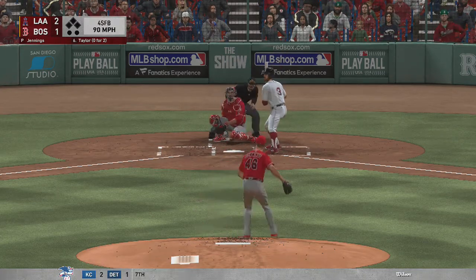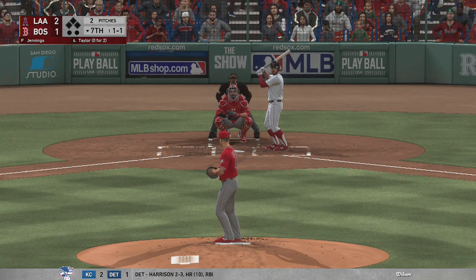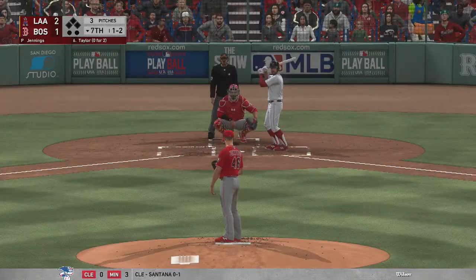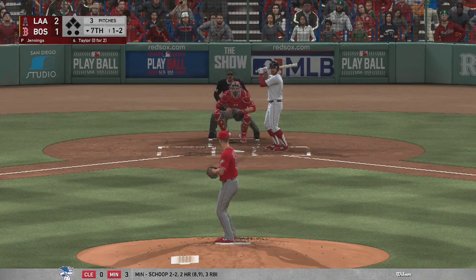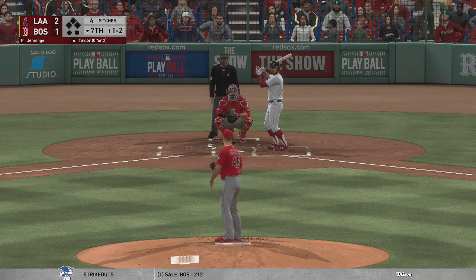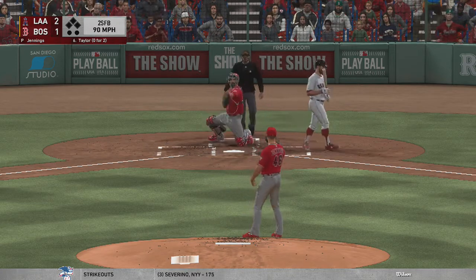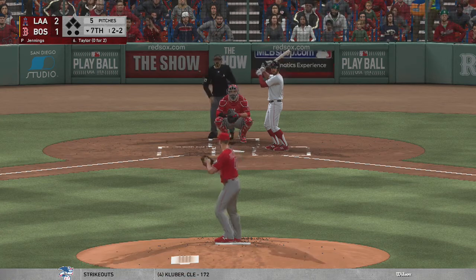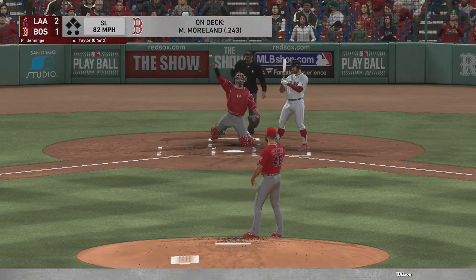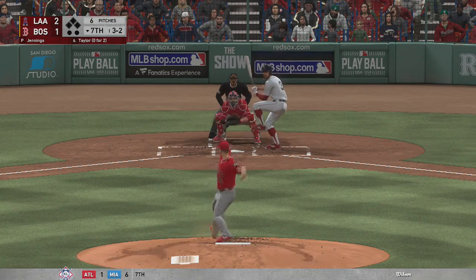The 0-1 delivery. And it's 1-1. Fastball well outside. And he takes ball 3, so it's a full count now. Pretty easy pitch to lay off there, 2-2. Not even close to being in the strike zone. He made it easy for the hitter in that one.